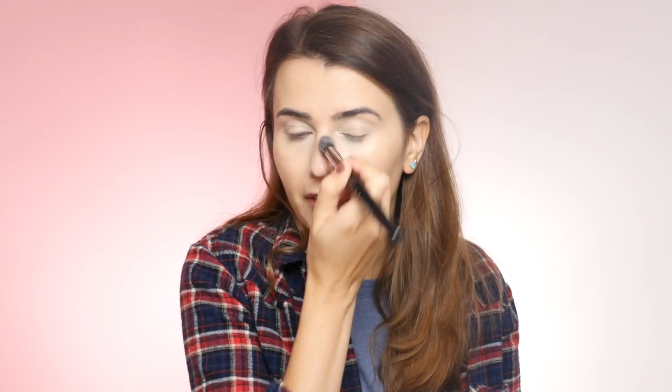It's so nice, it's fluffy but dense. It's like the perfect combination. What's your guys' favorite concealer and concealer brush right now? Or application, whatever you wanna call it. Comment and tell me. I'm gonna do a little more.